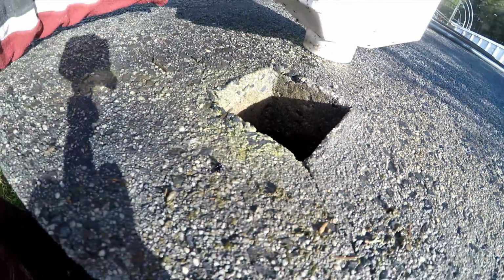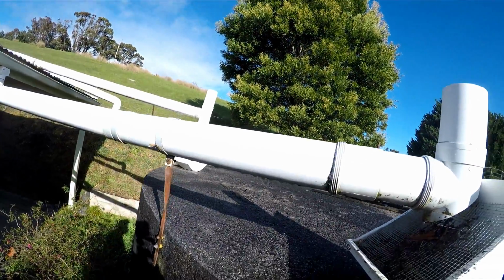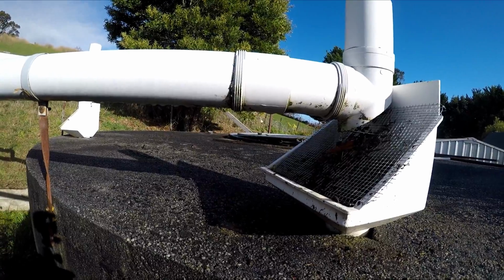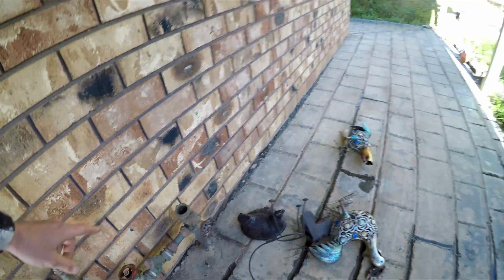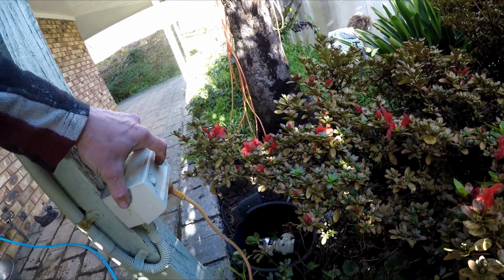But yeah, she's full to the brim, so we'll pump it back up to the top tank up the top, get that one nice and full, then we should be all good for summer. So just need to turn this tap off so it's not pushing pressure back into the house. We can come over here and switch the pump on.